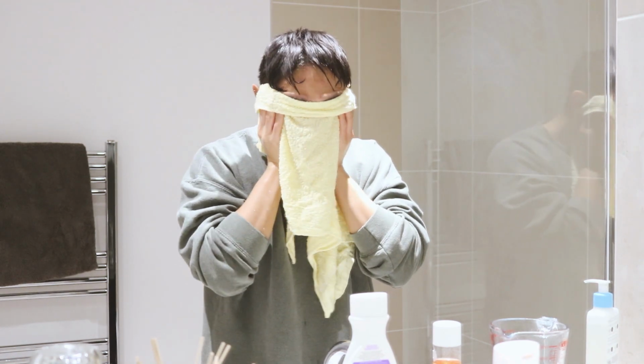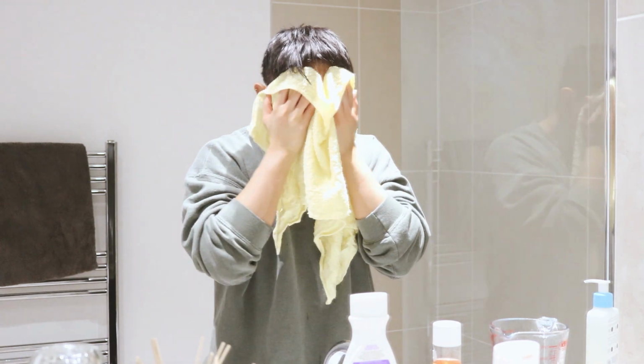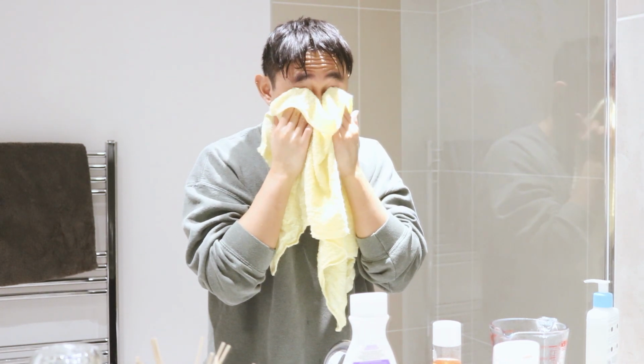Now I emphasize dab because I used to scrub my face dry with the towel, meaning that I move it left and right, up and down, everywhere. And I think that was fine when my face was clear. But ever since my face got sensitive and acne prone, I found that dabbing it really does help. And I think it's because if you dab your face dry, you're not causing any irritation or abrasion on the skin, which could cause acne.